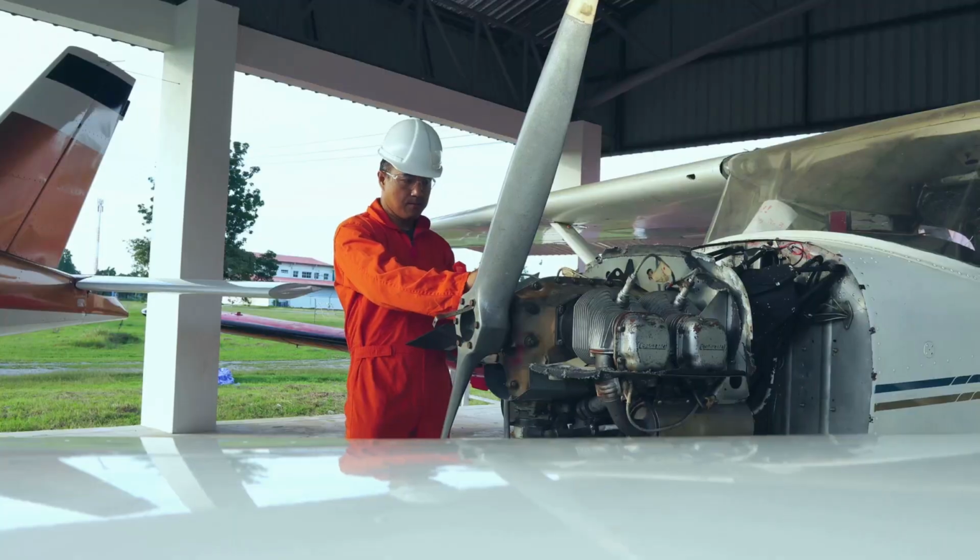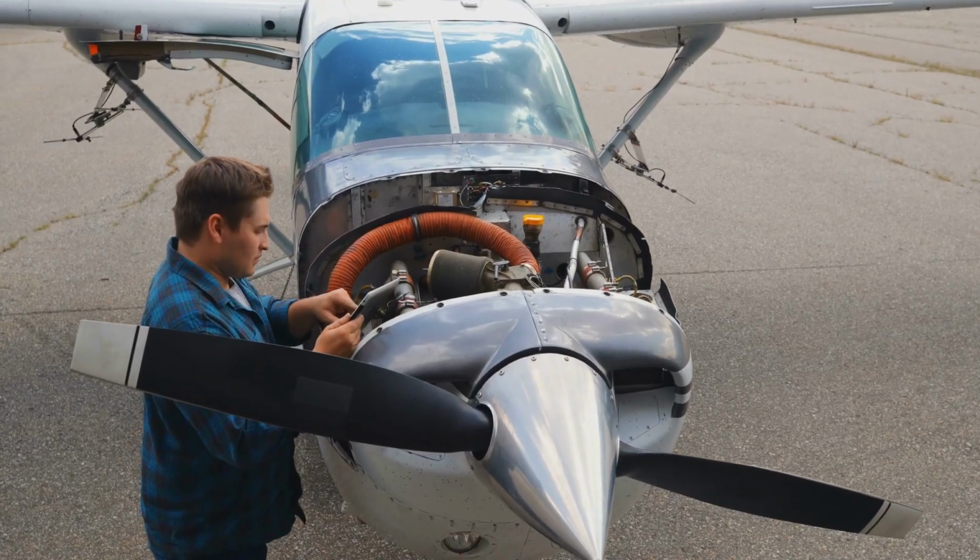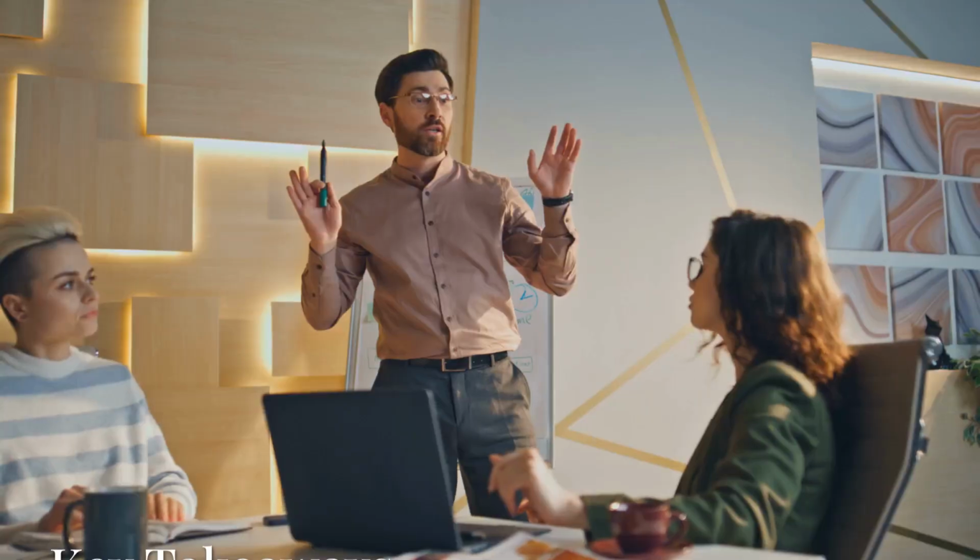In our next module, we'll dive into the different types of aircraft maintenance checks and how the supply chain supports each one.